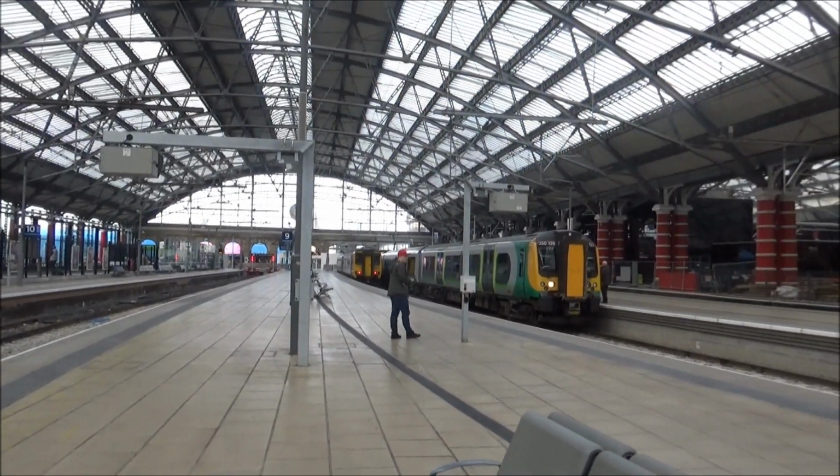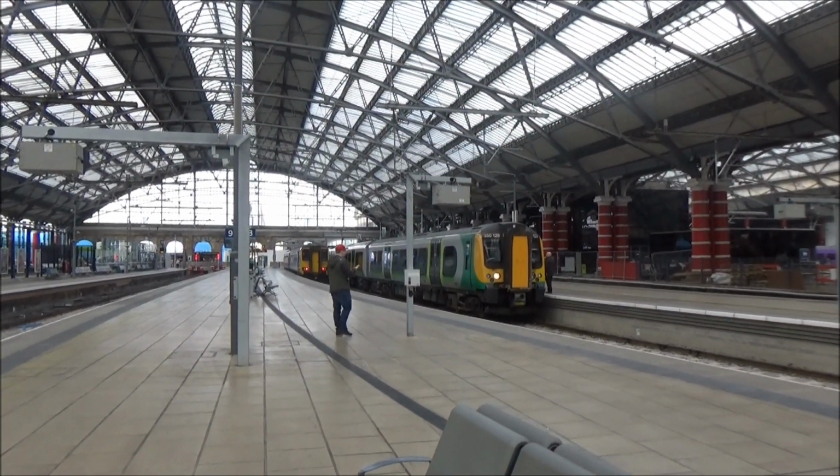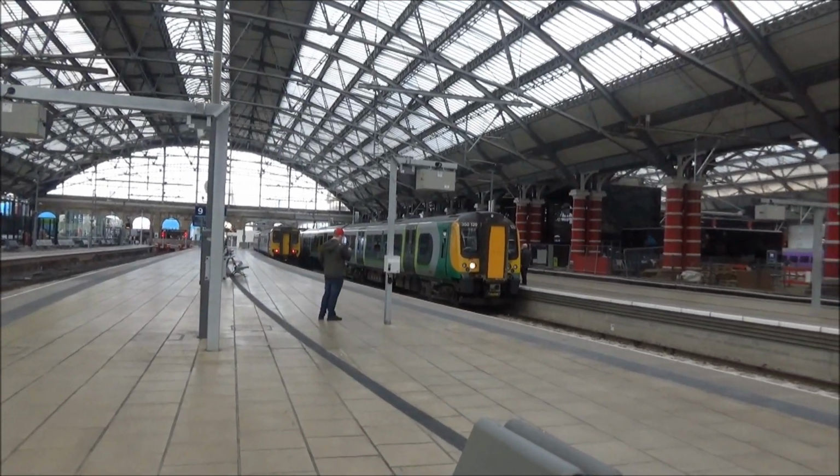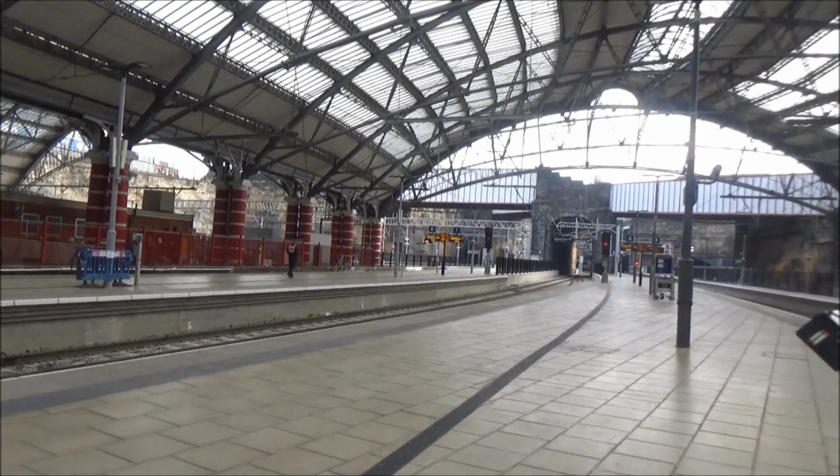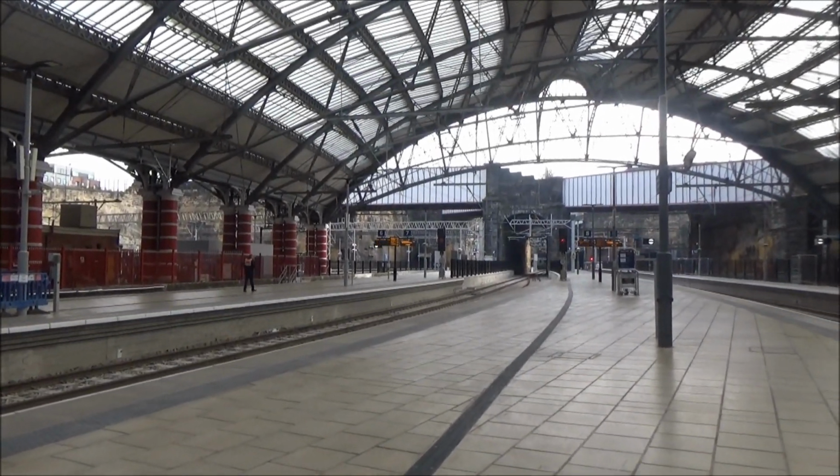Down here is 351-29 terminated in service from Birmingham for the 1104 departure for London Northwestern Railway, and 156426 just down there as well, just terminated in, which probably will do a service later.